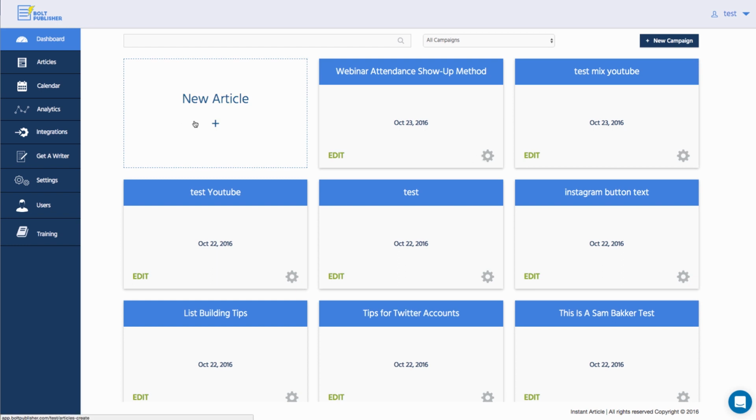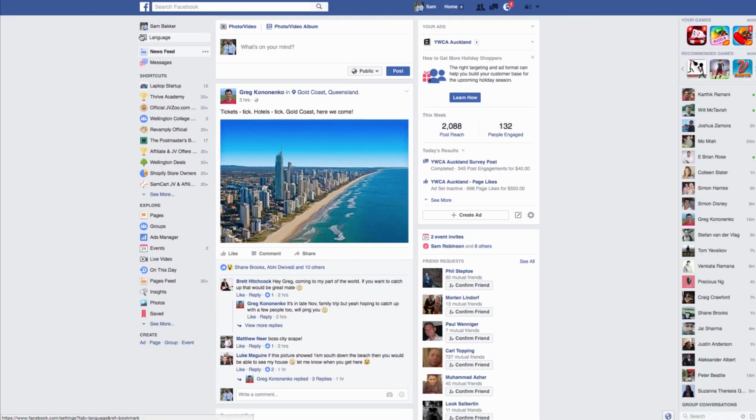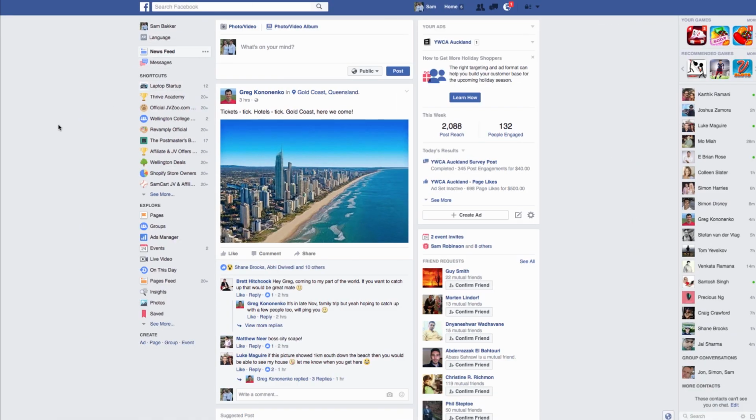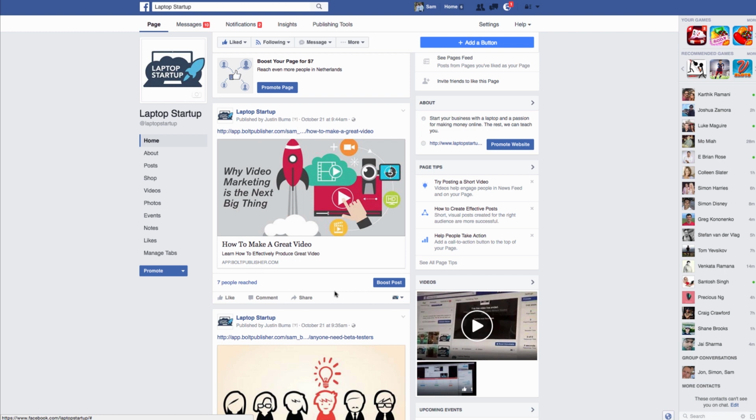All you need to do is click New Article and then name your campaign. So if you already have a Facebook page that you want to publish an Instant Article to, you can load up that page and then you'll be able to publish your Instant Articles to this page. Let's take Laptop Startup for example.